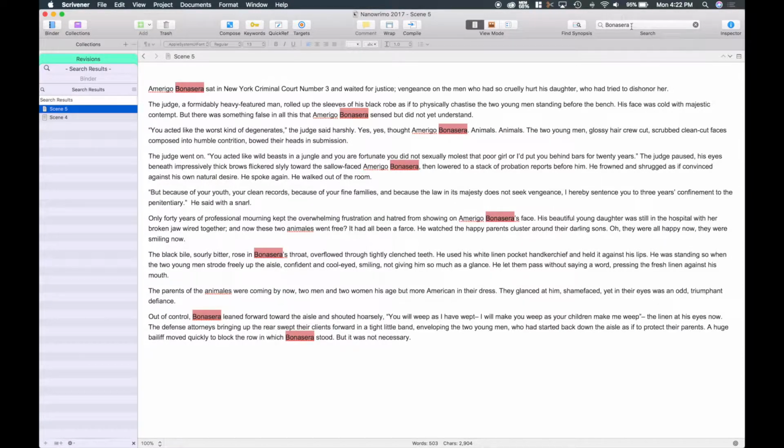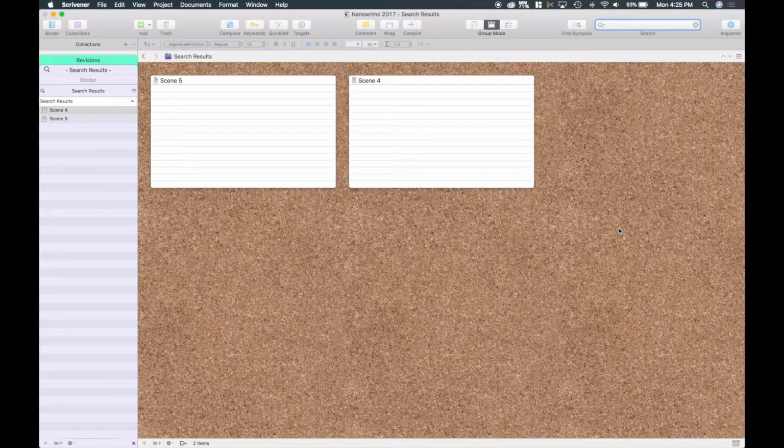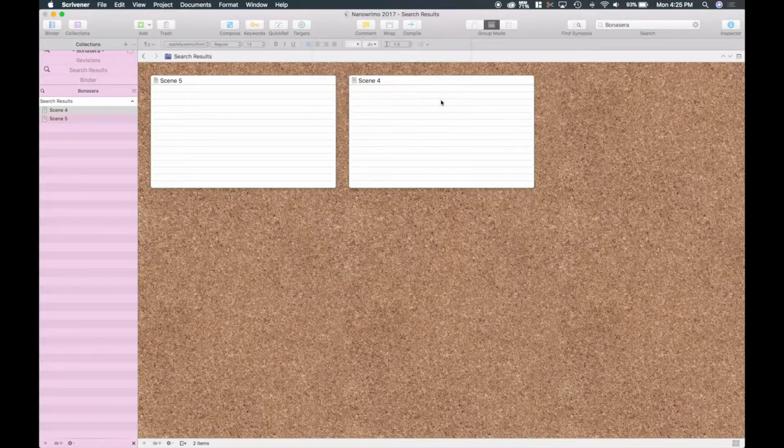But if I want to hold on to that, I can go ahead and keep it. You can just go ahead and click on the spyglass, and there's a little arrow there. And you want to go all the way down to the bottom here where it says Save Search Results as Collection. And you can go ahead and save it whatever you want to call it. I'm going to save it as Bonacera.